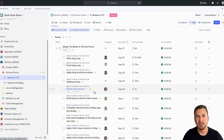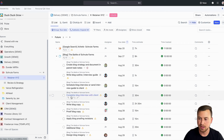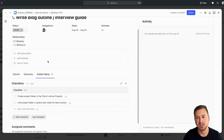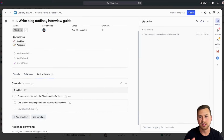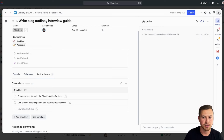Now, some important details. Within every task in ClickUp, you're also going to have checklists. These checklists should be used as reminders for seasoned users. It's essentially going to tell them, don't forget to do this, this, or that. You need to have your checklist in there. It's going to hold them accountable and ensure that we're delivering high quality work because we're not forgetting anything. We're going to deliver high quality work for the client every single time.